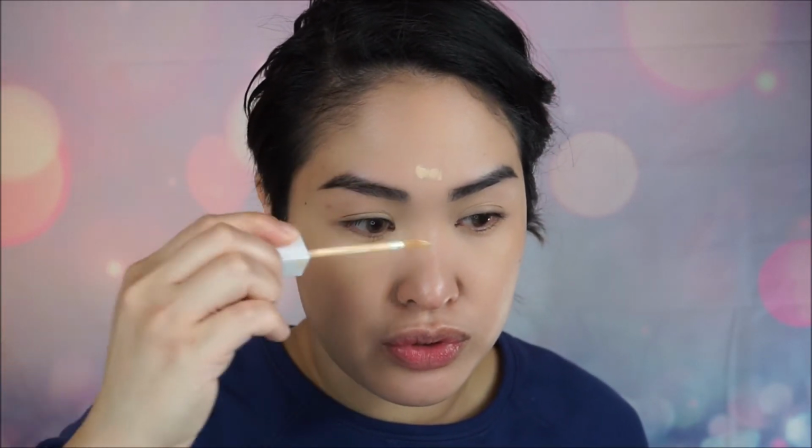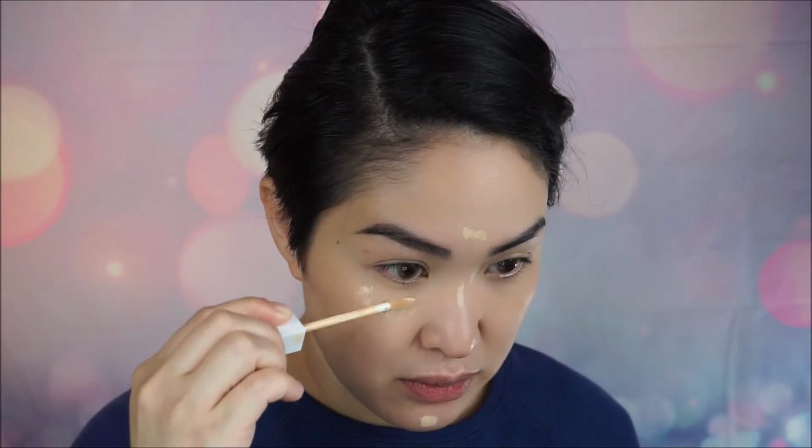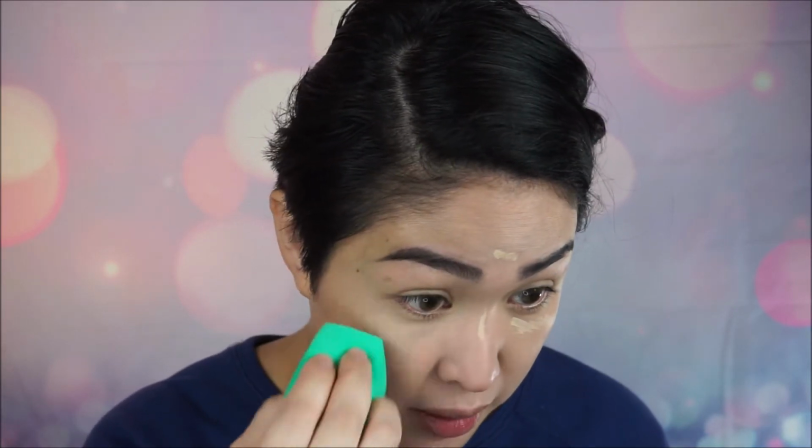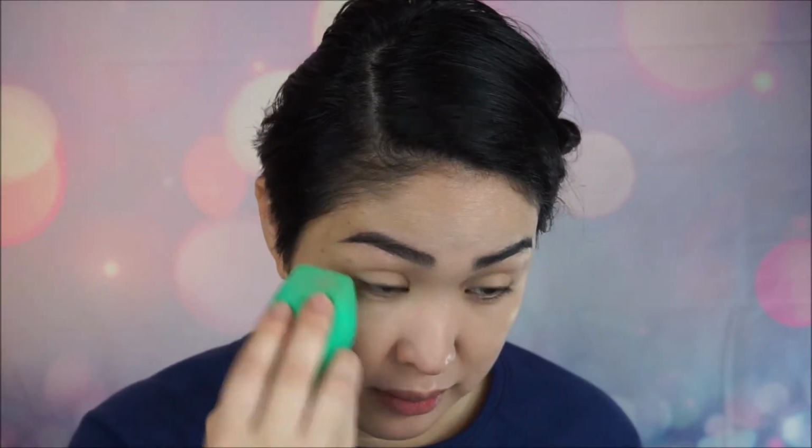Use a different concealer to highlight some parts of my face, and I'll be using the Flower Beauty Light Illusion Full Coverage Concealer. The formula is very thick, so you want to use this sparingly. I'll be using a sponge because, like I said, this formula is really thick. Alright, our base is done.